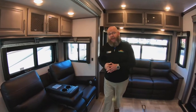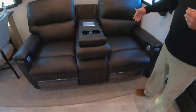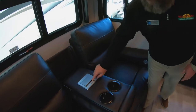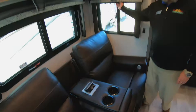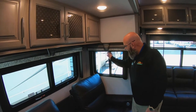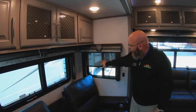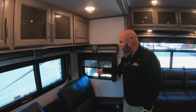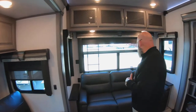This right here is your theater seats. These are powered, heated and massaged recliners. You've got electrical outlets and USB chargers in there. All the way throughout this unit, you have dual shades. This is a sunshade you can still see through that blocks the sun out, but at night you've got a pull-down nightshade to black everything out, really darkening everything down on this coach.